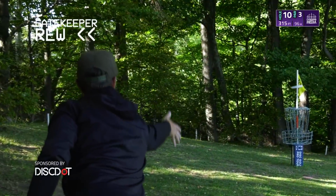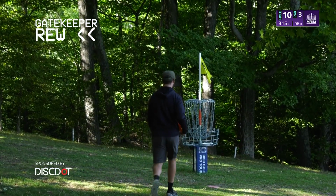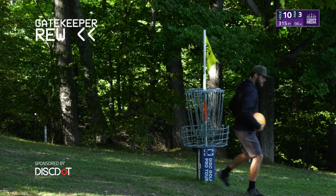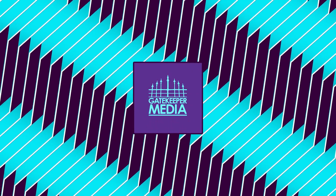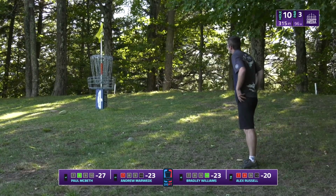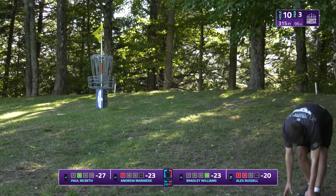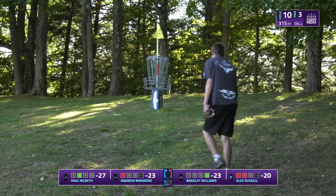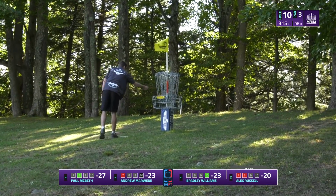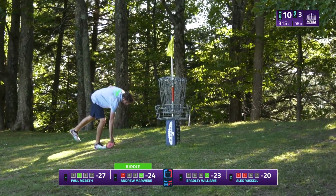Give us that Gatekeeper rewind. OB and nothingness behind the basket. Scary putt. If you miss right, it hits on hyzer, they like to roll, and then they like to roll out of bounds at the bottom of that hill. Oh, and Alex missing high, getting big putted by the past 2 players there. Tough stretch of holes there for A-Russ. Yeah, he's gonna take a par on 10 after being 20 feet away.